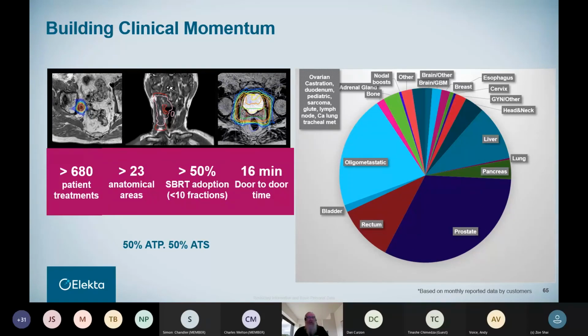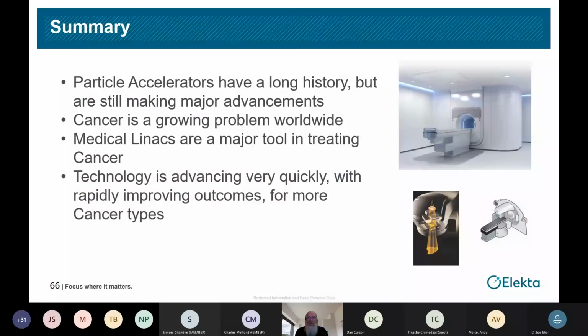The sort of science fiction future we're working towards is you get diagnosed in the morning and you go and get on this machine in the afternoon, and then you go home and it's done. We're not there yet, but that's where we're aiming. So that's kind of the end of that. As I say, in summary, accelerators have been around a long time, but there's still a lot of research, still a lot of improvements and advancements, and some really interesting ideas coming out all the time.